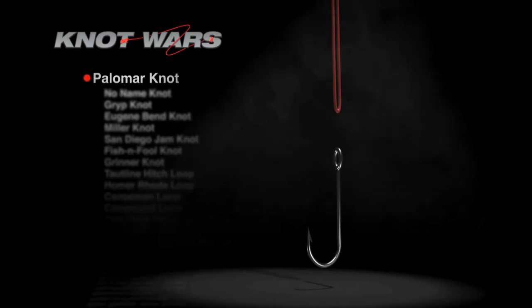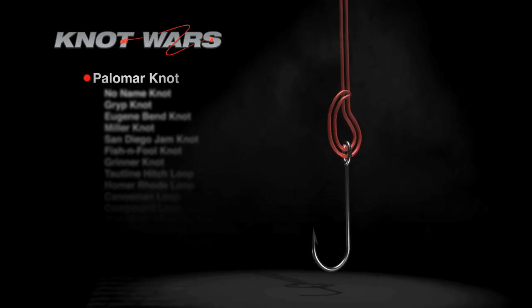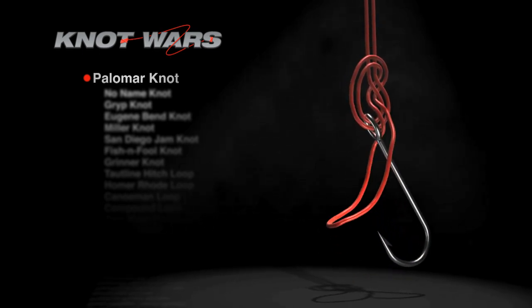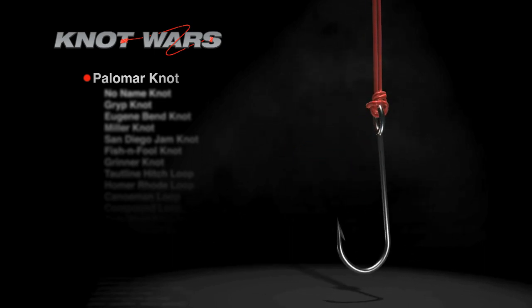Let's find out how to tie that knot. Start by doubling the line and running it through the eye of the hook, leaving plenty of line to work with. Holding the main line, use the loop to form an overhand knot before passing the hook back through it. To tighten, moisten the line and pull on both the main line and the tag line. There it is, the Palomar. Two champions heading into battle.